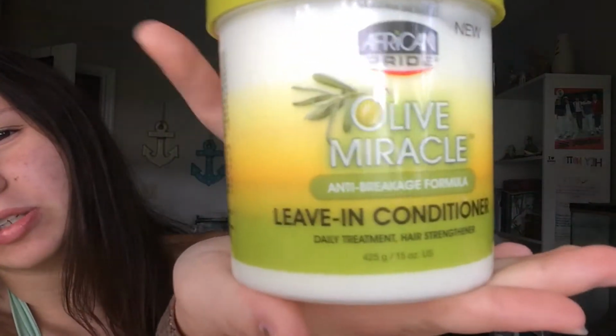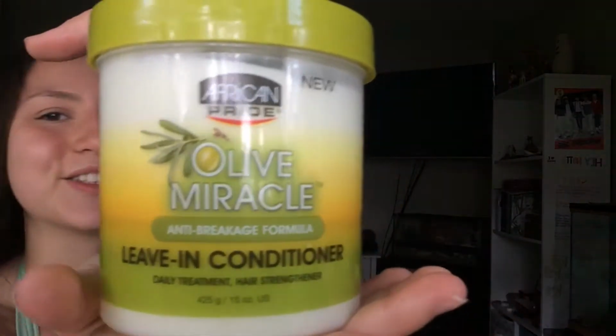Healthy and pretty where? I use this Olive Miracle leave-in conditioner, and you already know I get everything that says olive on it because I even have a shampoo and conditioner that says Legendary Olive or whatever. You guys have probably seen ads on YouTube because I just started seeing it on YouTube. But yeah, it's a leave-in conditioner.